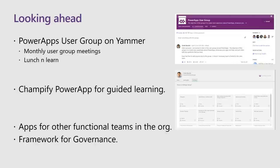We want other users to also adopt PowerApps in our company. And we have started a YAML user group. We are having monthly user group meetings now, some lunch and learns as well. Also, we are using the Champify PowerApp, which is available on the community forum, which helps with gamification of learning PowerApps. So we have some videos over there.